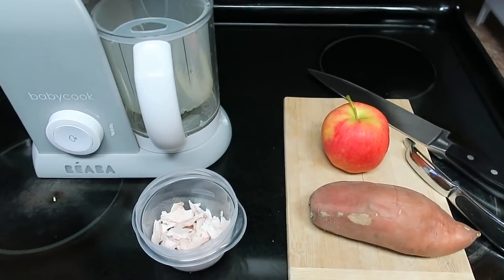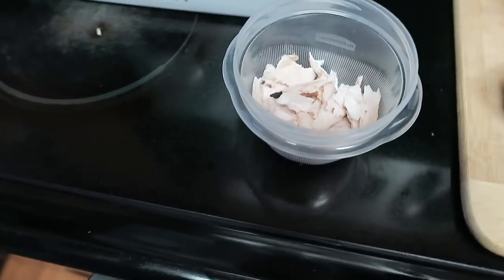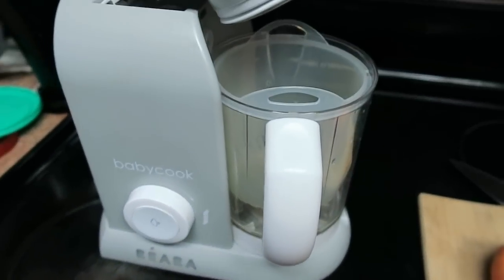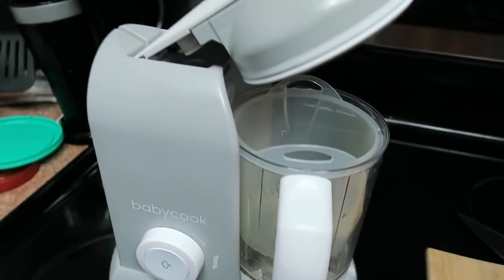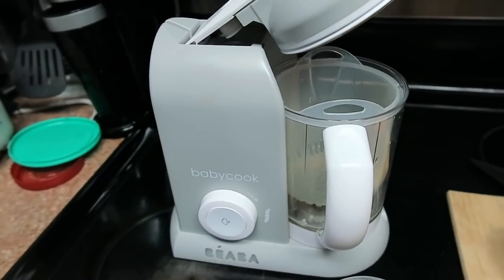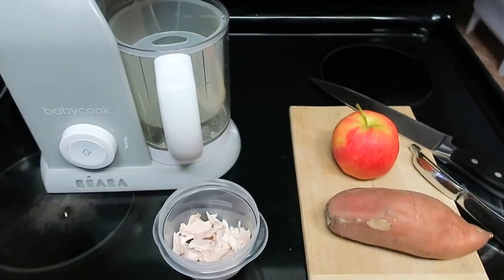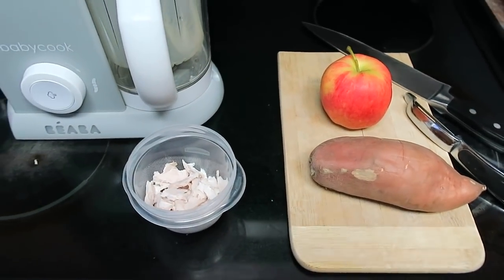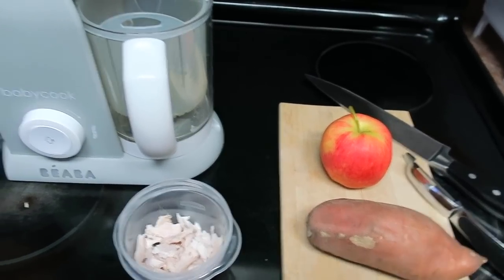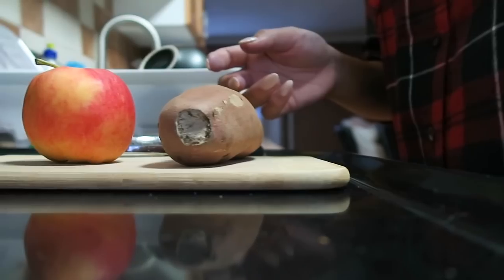Okay, so I've used raw meat in here, but today I have some cooked turkey. For raw meat, all you would do is throw the raw meat in the basket and fill up the water tank and steam it, and then blend as usual. I'll show you guys how we fill up the water tank in a bit. We also have one Gala Apple and one medium-sized sweet potato. If you get one of those huge ones, use it if you want more sweet potato, but I like a nice even mix of apple and sweet potato with a little bit of meat.